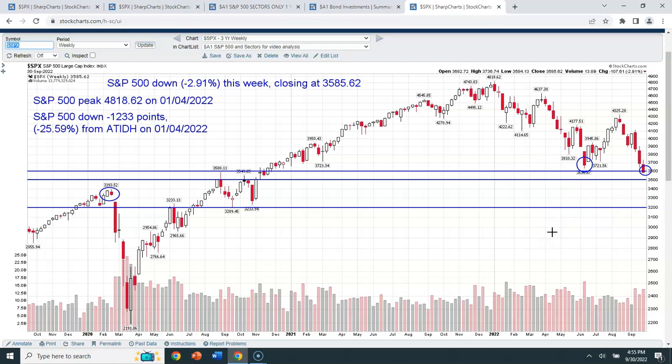But remember that September and October can be pretty rough months for the stock market. And September obviously lived up to its reputation, with the last 3 weeks being negative. But I would be at least prepared for further downside. And we need to hope that 3,200 to 3,500, somewhere in this window, in other words, 3,350 plus or minus 150 points, holds. We need to keep our fingers crossed.